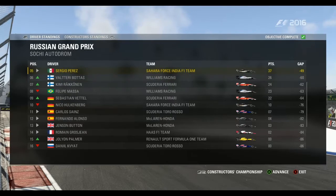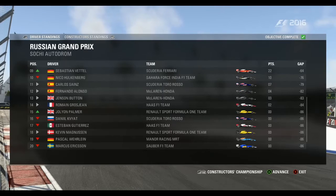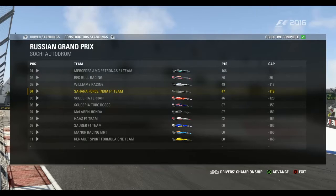Jenson Button 13th, Romain Grosjean, Jolyon Palmer, Daniel Kvyat, Esteban Gutierrez, Kevin Magnussen, Pascal Wehrlein, Marcus Ericsson, Rio Haryanto, and Felipe Nasser is currently last.